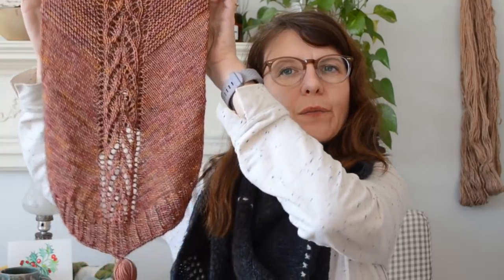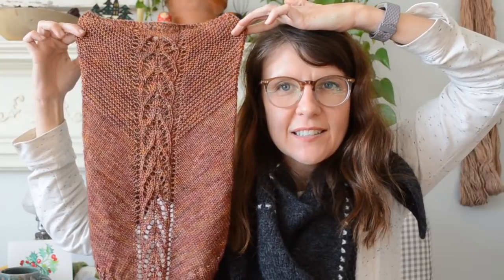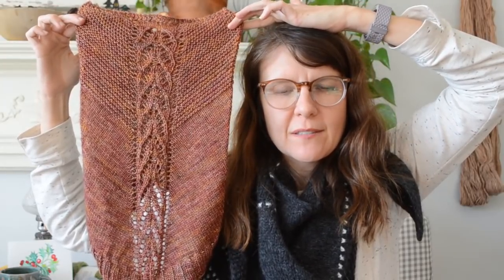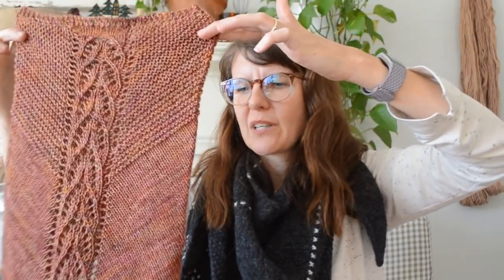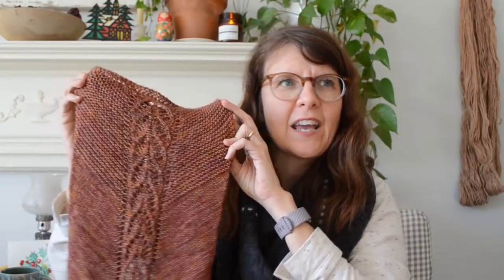All right, this next object is something that I just finished this past week. Are we ready? All right. This is my Birds and Ships cowl. Yes, I always have to think about that name. Birds and Ships cowl by Caitlin Hunter, who is known as Boyland Knitworks. And boy, this was a fun knit. This was really fun and quick. Again, it satisfied that need for me to have some quick knits.